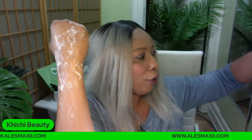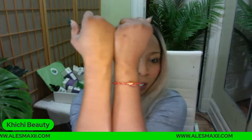amazing. So here I'm going to just remove the gel cleanser and towel it off for you to see. Take a look at that. Look at how clean. You can see the difference. This is the one I just cleansed, and you can see how much clearer and brighter my arm is where I just used the gel cleanser.